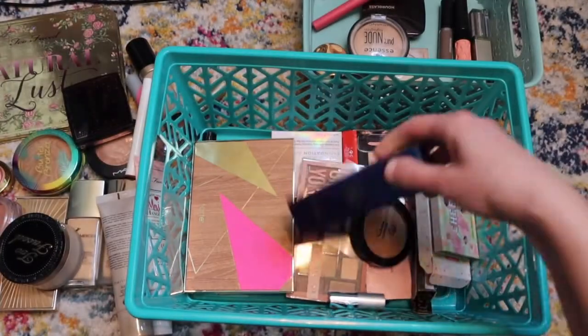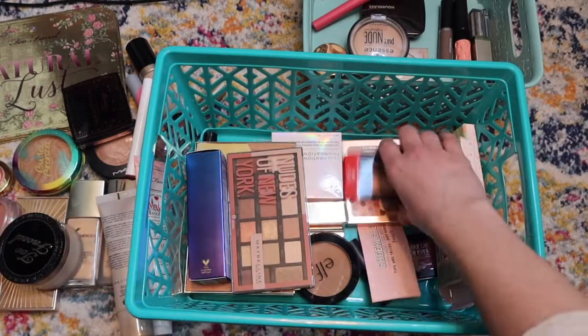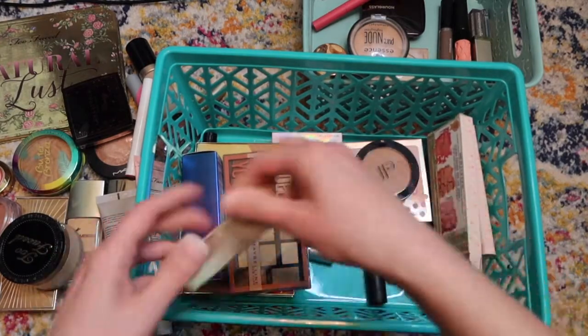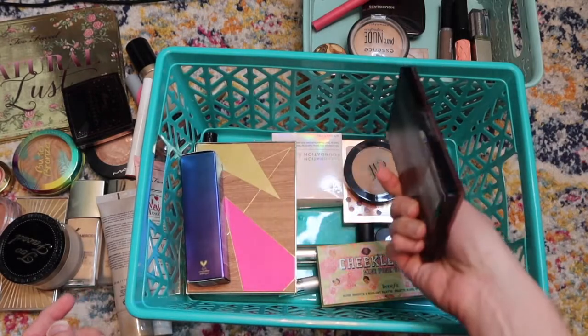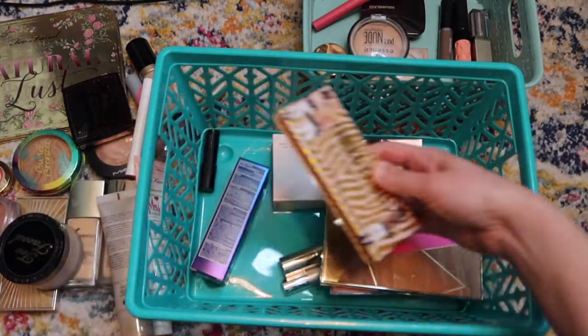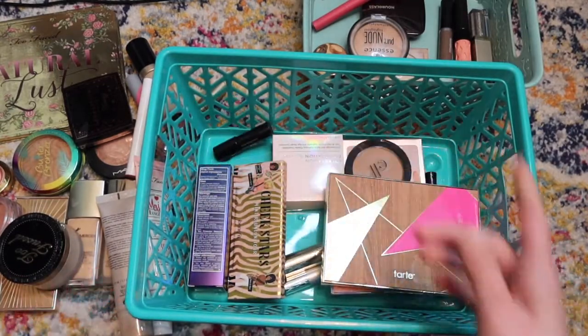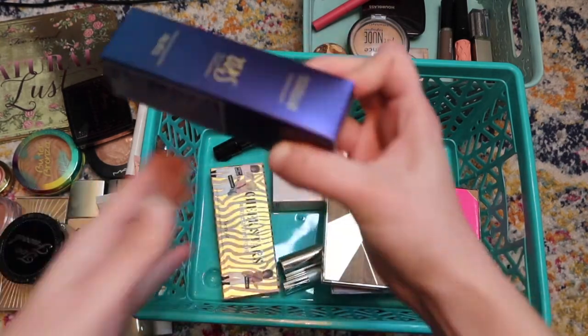Okay, so the foundation. Alright, here we go. We're getting through it. I just want to see everything before we start picking. So it's actually not that much in here. It's just mostly trash. So, here's the deal. I have a primer in my project pan, so we're good on primer for the week. And then as far as foundation, I want to use this.